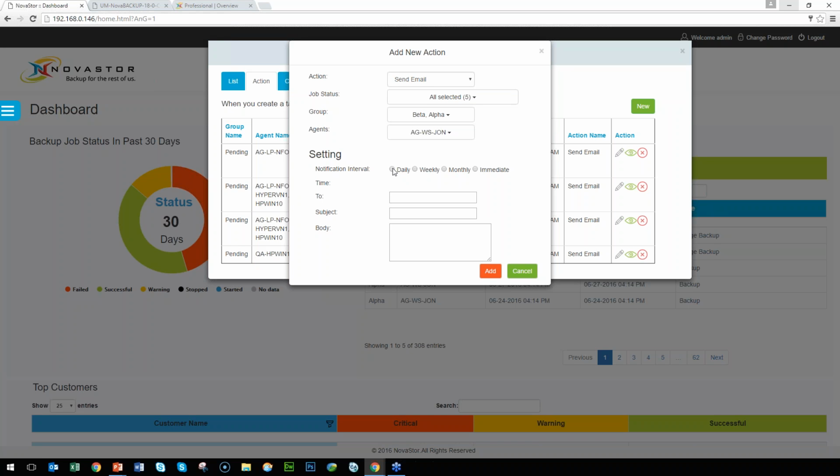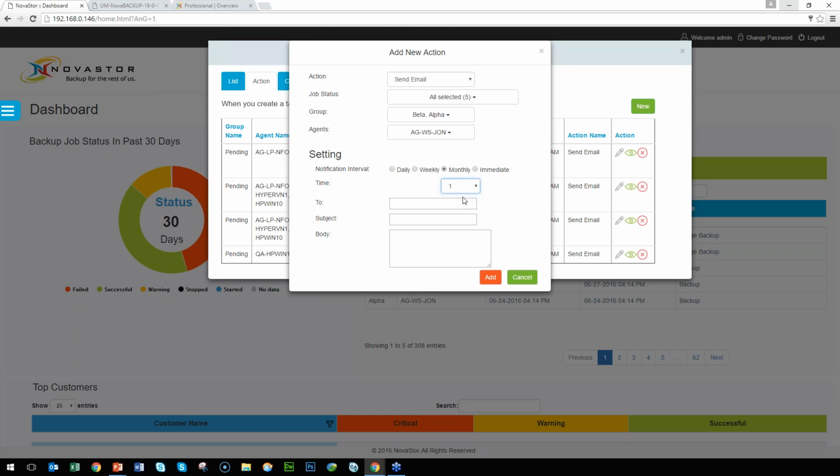And this is your choice of your interval, so your notification interval for how often this email is going to get sent per the jobs that finish in this group. And so you can say I want this to be a daily summary, a weekly summary, a monthly summary, or an immediate email that gets sent. That would be sort of like saying in the backup job I want to configure email notification in your actual backup software, although this extends that functionality a lot further because you can set the, say, day of the month or day of the week here to, say, Monday morning.